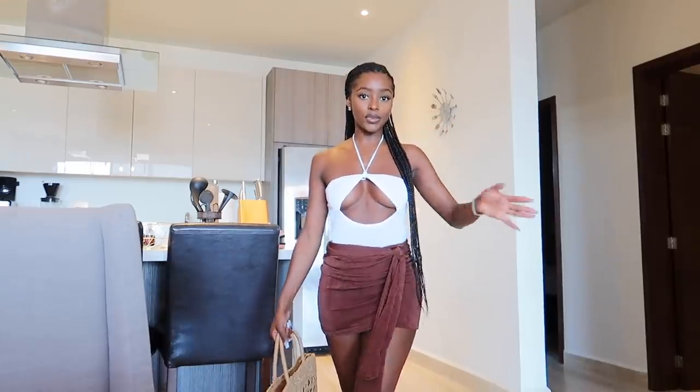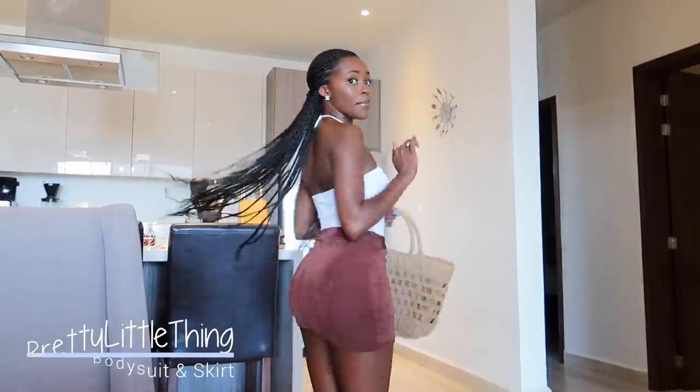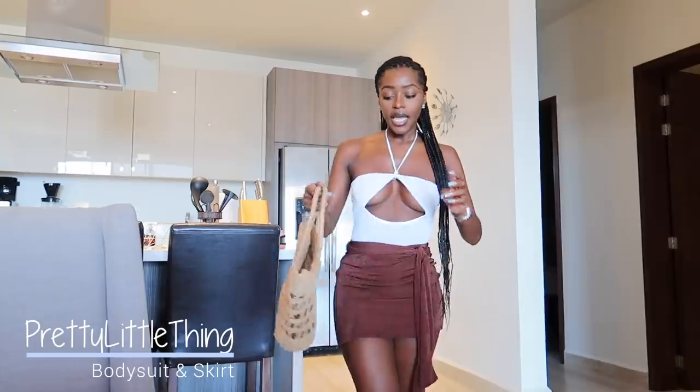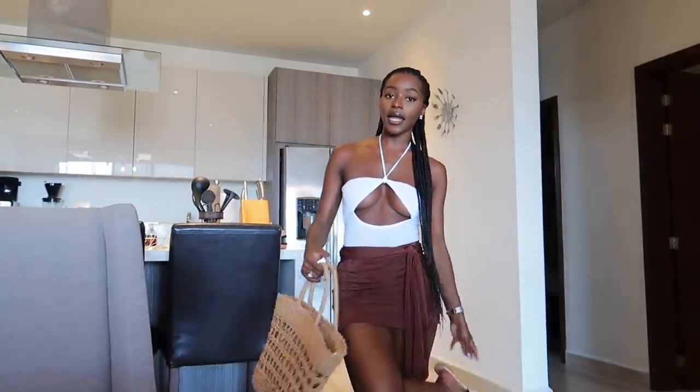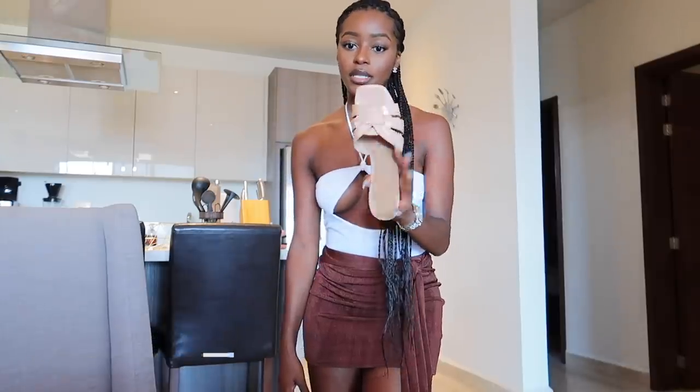If you saw my last PLT haul, you already saw this look, but basically I'm wearing this white bodysuit and this brown skirt. Both are from PLT, and then I'm carrying this brown tote, which is from Fashion Nova, and I have on my double C earrings, and then my watch from JBW, and then that is all for this look. And then I paired it with some nude slides that I got from Miss Lola. But let me go put on my anklet, and then we can take shots and then head to downtown Cabo.